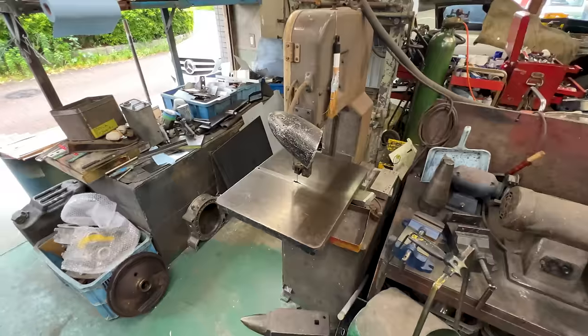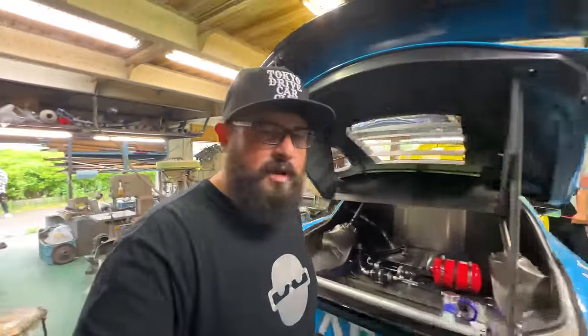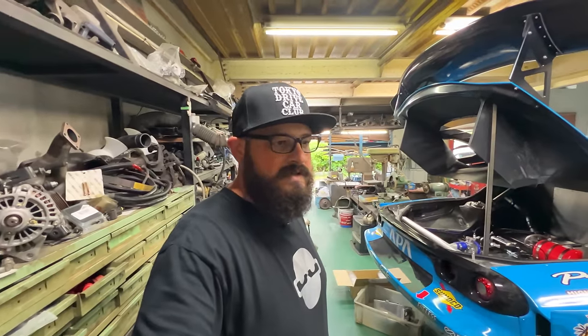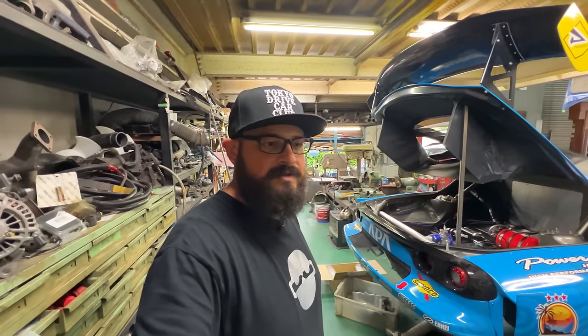So Amemiya-san was just cutting away out of a big sheet of metal, creating a pretty heavy duty bracket for something. But the thing that really stands out when you come here is it really hasn't changed much since they actually set the company up.